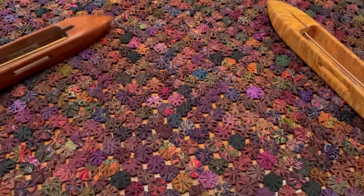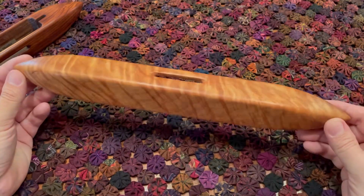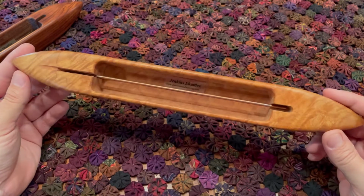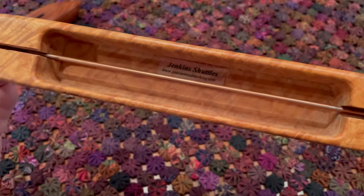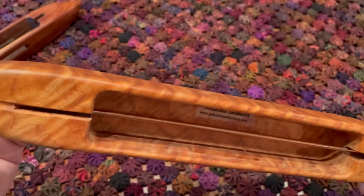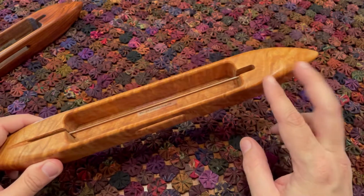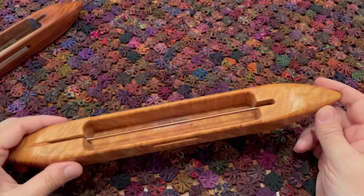Just a really beautiful wood, and then this one is absolutely gorgeous, also a Jenkins. The wood pattern on that is great, really nice. And there's his little sticker in there, Jenkins Shuttles. So check him out on jenkinswoodworking.com. You can find his stuff, but really beautiful. These are probably from the 90s, and I bought them at an auction, and they're really nice.